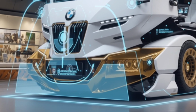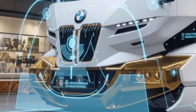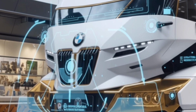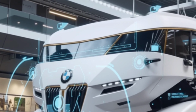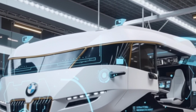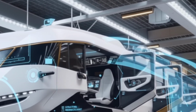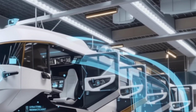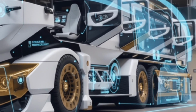The 2026 motorhome features a full 360-degree protection suite. This includes adaptive radar, lidar sensors, ultrasonic detectors, AI-assisted autonomous driving support, and predictive collision avoidance. The blind spot detection is enhanced with holographic overlays displayed on the windshield, while lane keeping, emergency braking, cross-traffic alerts, and pedestrian detection work seamlessly in the background.